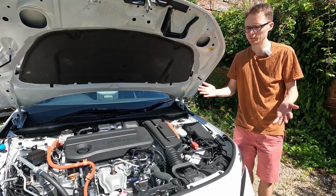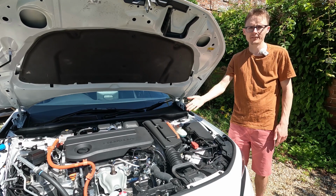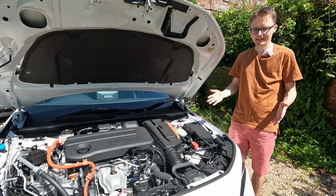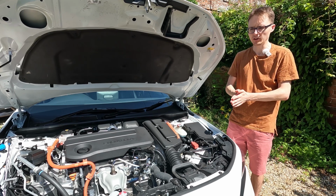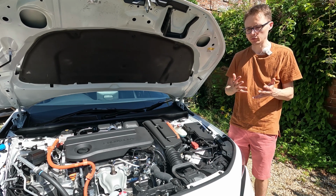So the new Honda Prelude concept, what engine is actually going to be in this car? Well, I have here the new Honda Civic. And yeah, this is a 2024 car, the 2-litre hybrid. And yeah, I'm super fascinated by Honda's technology.